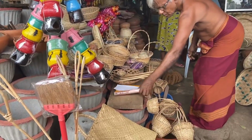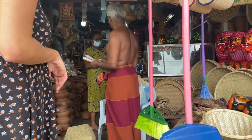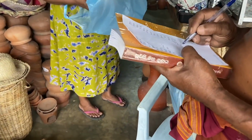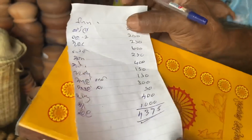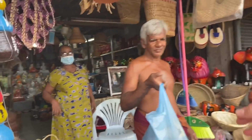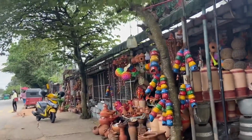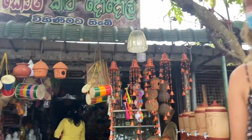Kristina just bought so much stuff here. Alright, let's see what the damage is here, guys. 4,700, 4,375. Yes. Many things. Oh my gosh. Is it too much to carry? Thank you so much. Oh my god. Look at all this stuff. You want more? We're almost done, but... Okay.